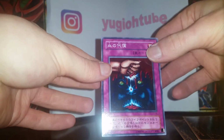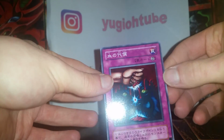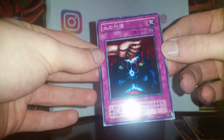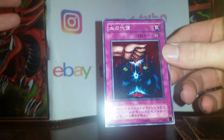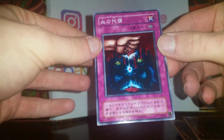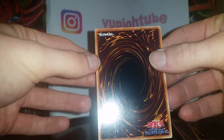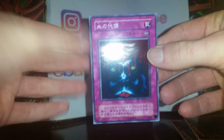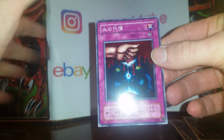Here's a Castle Walls. Cool. Oh, and this one's cool. And this one is a Beat Down card. Or no, you know what? I apologize. This was Ultimate Offering. This was the OCG version of Ultimate Offering, which is crazy. Totally forgot about this. I thought this was Beat Down for some reason. No, this is Ultimate Offering.